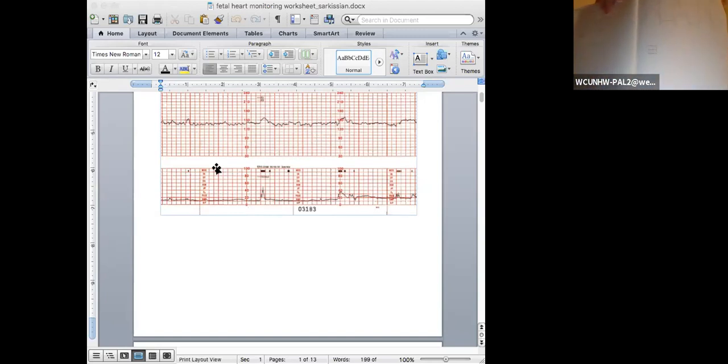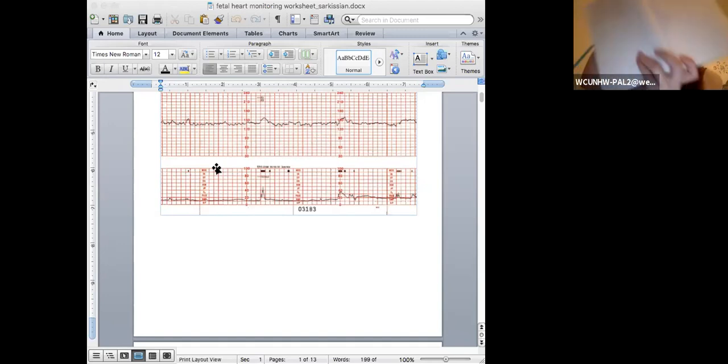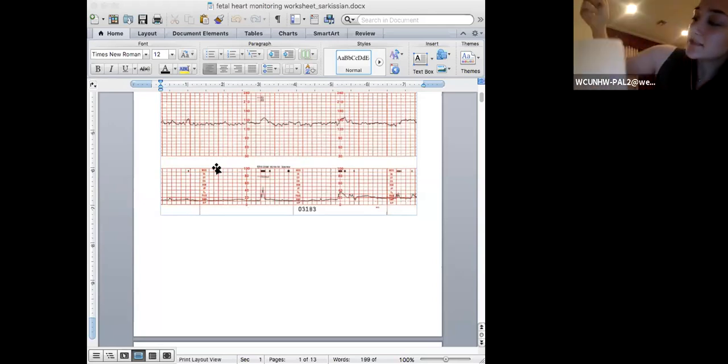Can you guys see the boxes? Right, each box is 10 seconds. So here are the boxes, okay? We want it to increase by 15. So that means I would want it to be like this and like this. Can you see the little boxes at the bottom? Right, so we want it to be from here to here at least 15, and from here to here at least 15.